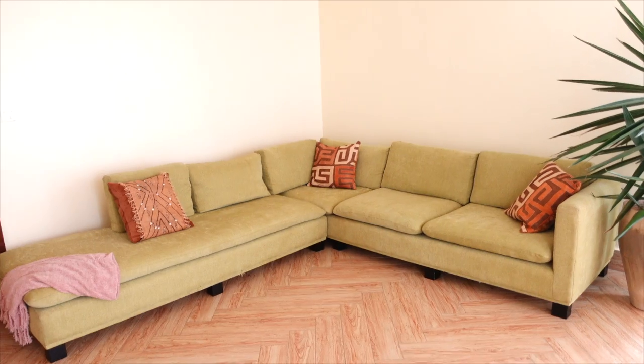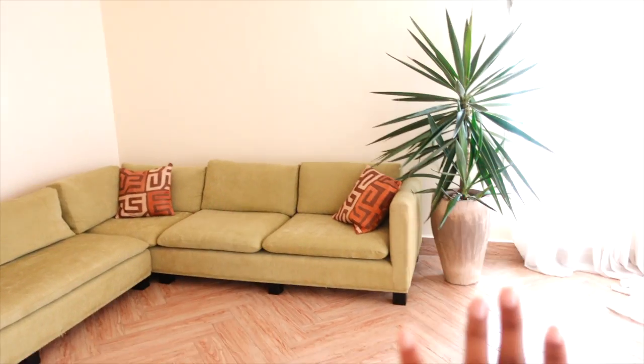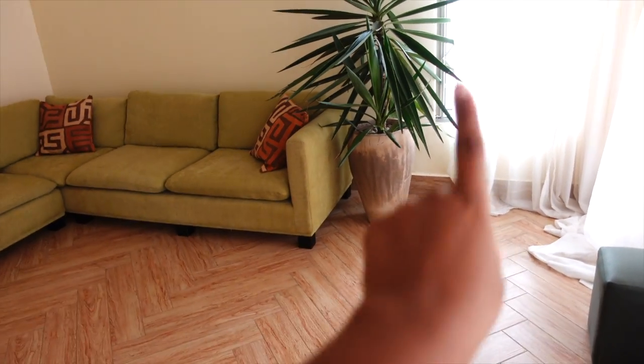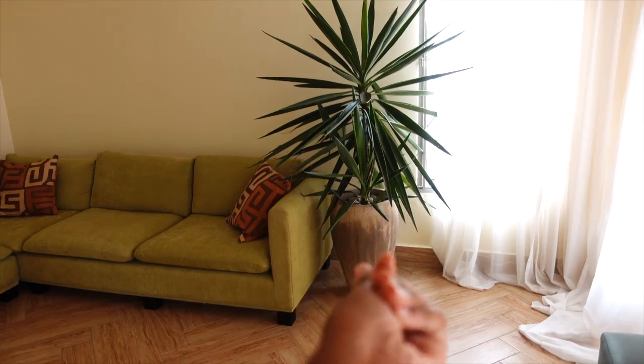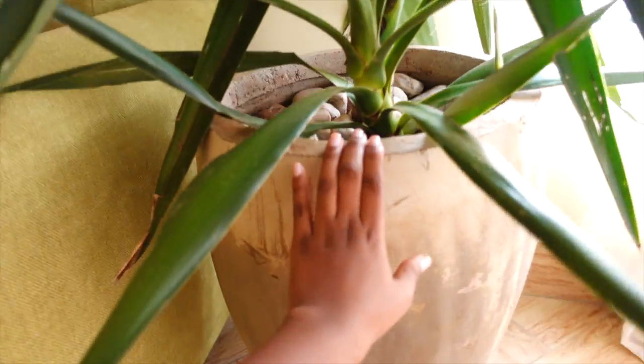Period. Hello everyone, so I just wanted to give you the final look of the couch with the plants. Now this plant is a bit big because remember there's gonna be a dining table right here, so I might have to replace this plant, we'll see, but for now I like it there. And this is the cement pot.